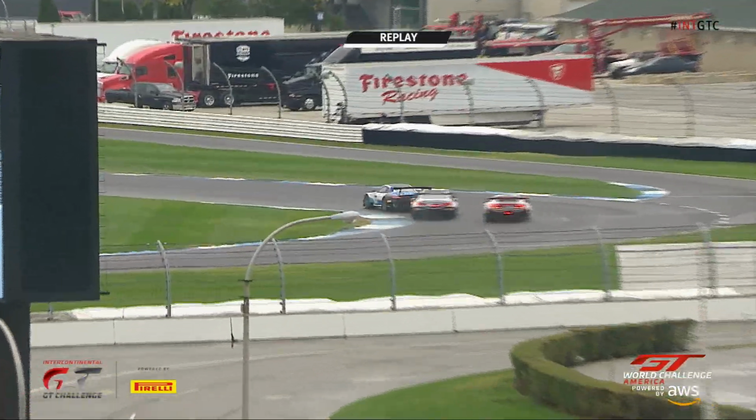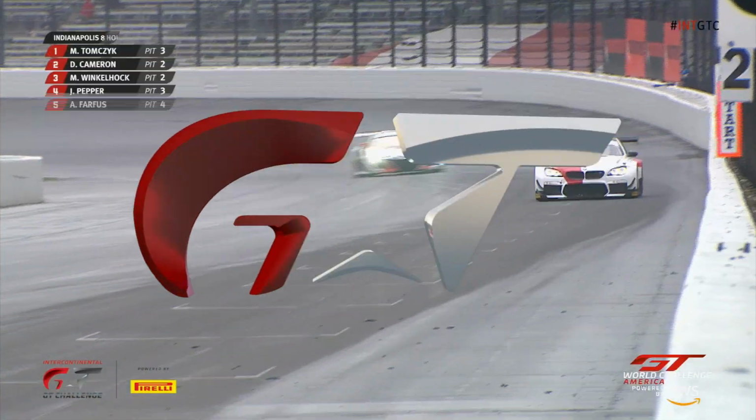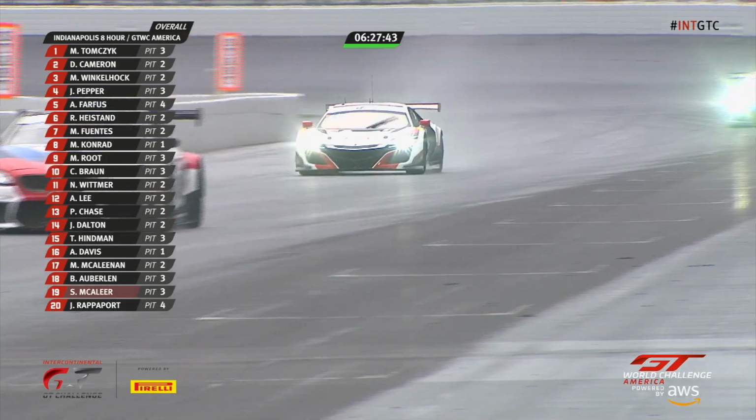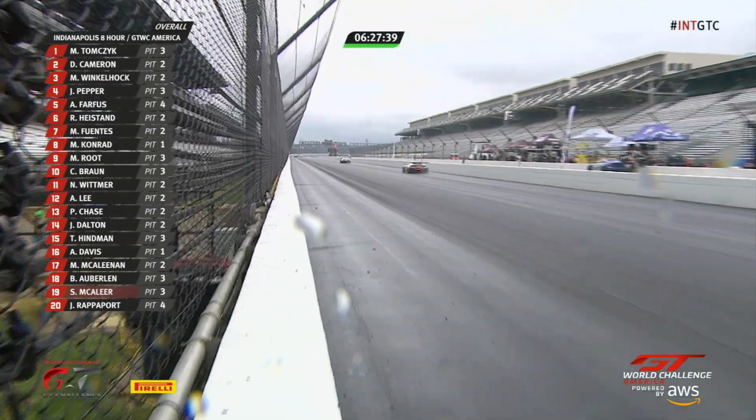What an aggressive move by Tomczyk. Yeah, he'd been probably thinking about that one for 2 or 3 laps. Didn't want to give the game away and just slice it down the inside. Just seems like that BMW was carving some of that more low-speed technical stuff a little bit more effectively.